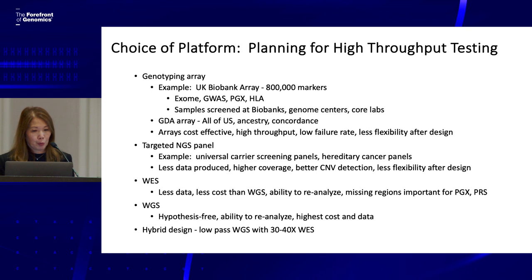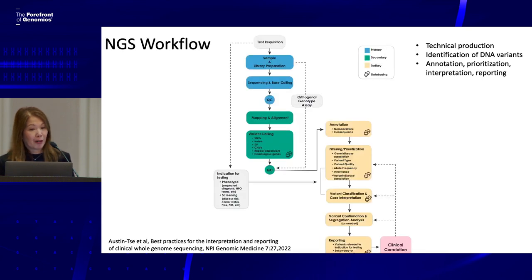Example of an NGS workflow. So the blue is the technical production, again, to automate this as much as possible. The green is the identification of DNA variants. This can be automated. And the yellow is your tertiary analysis, and there are a lot of tools. So this is your annotation, filtering, prioritization, and then for more diagnostic tests, your variant prioritization. To some extent, this is becoming more automated, but there is a manual element as well.